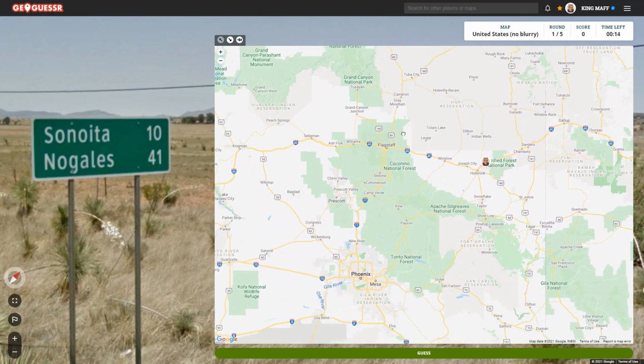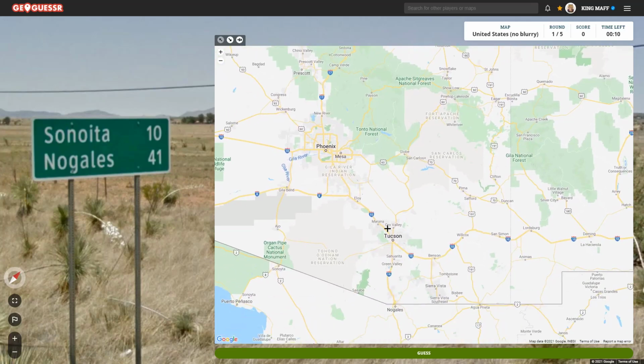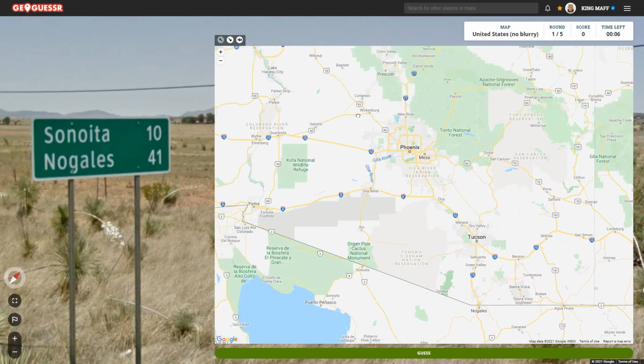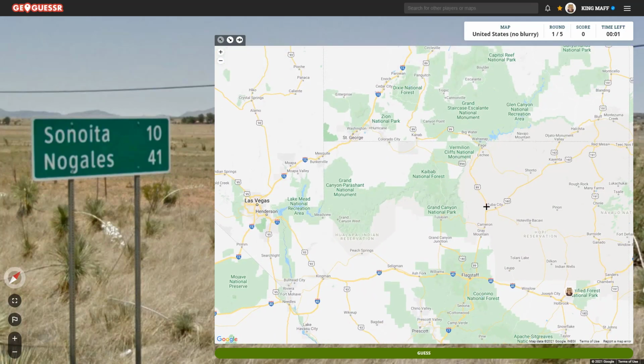Shinle, Tuba, Winslow, Joseph, Sanders, St. John, Snowflake, Taylor, Eager, Clifton, Pima, Duncanson, Simon, Benson, Oro Valley, Eloy, Fortuna Hills. We're fucked.